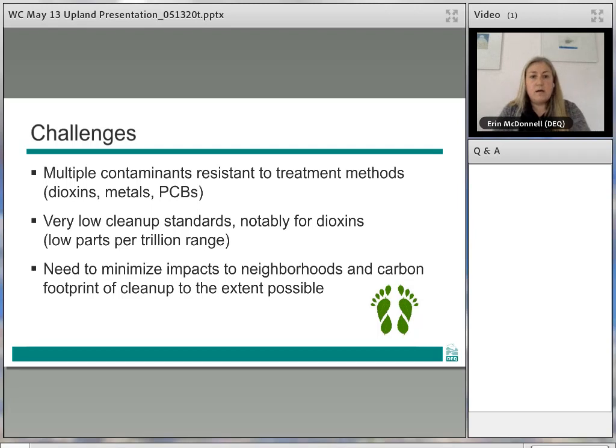So when you're looking at the remedial technologies to consider, you also have to look at what the site conditions are. And in this case, there were multiple contaminants, what we call persistent contaminants, such as dioxins, metals, and PCBs across the whole entire site. We call them persistent because they are really hard to treat. So there's not a lot of treatment methods out there. And these persistent contaminants also tend to have a higher toxicity. So the cleanup standards tend to be low, notably for dioxins. So that's why you see these maps with dioxins exceeding across the whole entire site.